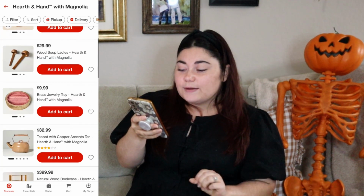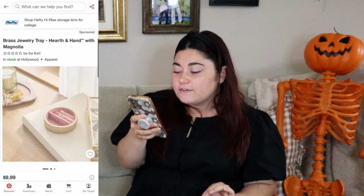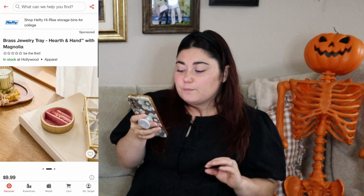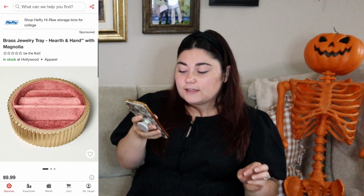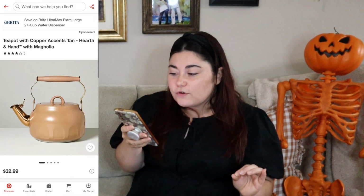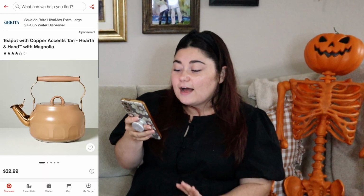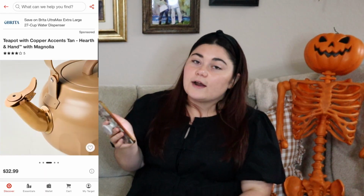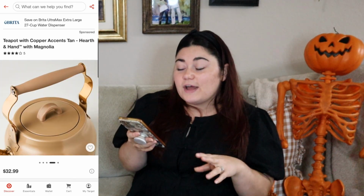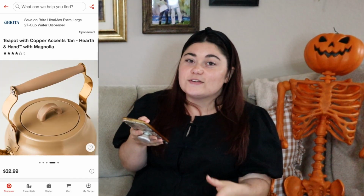This jewelry tray, beautiful. I love the detail on the inside with the velvet in like that maroon color for fall, and then the outside's brass. The teapot is in this beautiful tan color. I love that color, and I already have the cream one, so I cannot pick this up, but this is perfect for fall, and you could really keep this out year round if you wanted to.